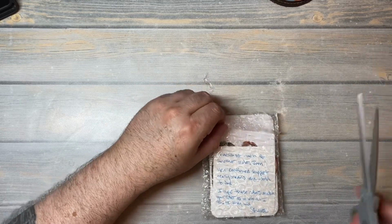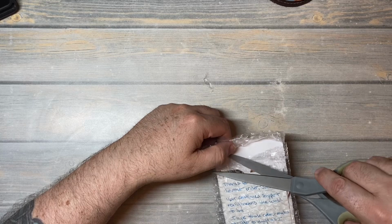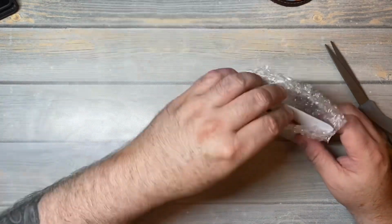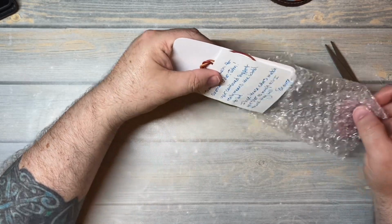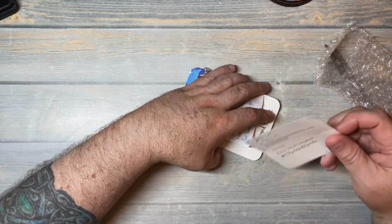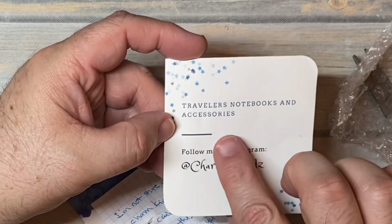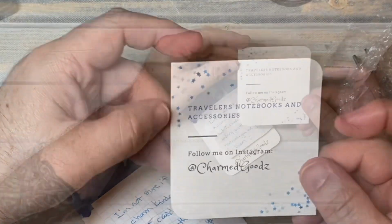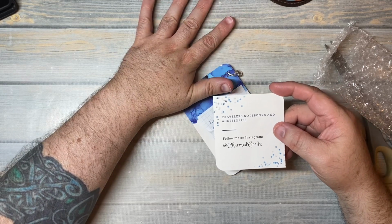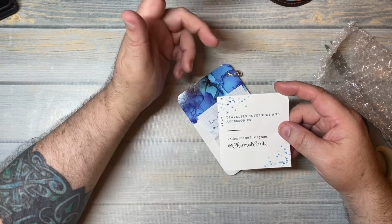let's see. I haven't ordered in a while. I think the last time I ordered, her shop had a different name, but now it's called Charmed Goodz. I can't remember what it was called. It started with like creations or creation. I'm horrible with pronouncing. Charmed Goodz. Traveler's notebooks and accessories. She makes leather traveler's notebooks, and they've got these really beautiful stamping and embossing and these beautiful hand-dyed colors, really beautiful.